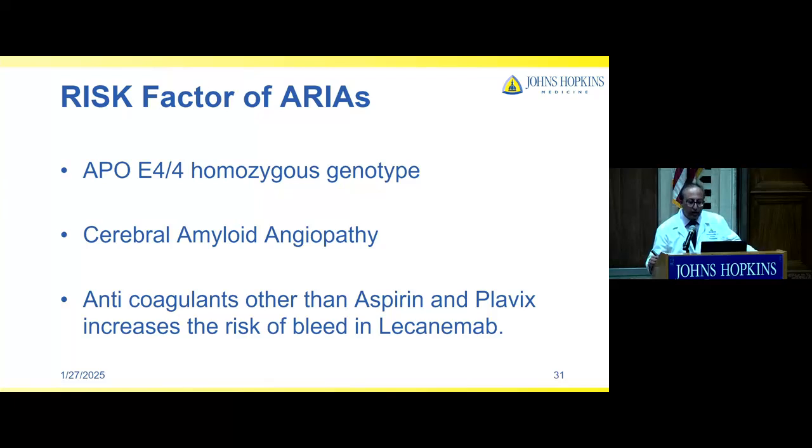Moreover, we know that ApoE4 leads to more deposition and more breakage of the blood-brain barrier, and ApoE4 homozygous patients are more prone to have brain imaging similar to that of cerebral amyloid angiopathy patients, CAA patients, and it increases the risk of brain bleed. Anticoagulants other than aspirin and Plavix increase the risk of bleed in the lecanemab group. We have advised that patients who are on anticoagulants be excluded from treatment with lecanemab.